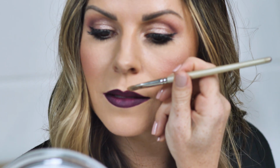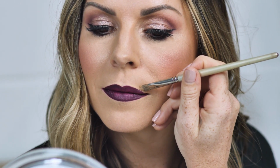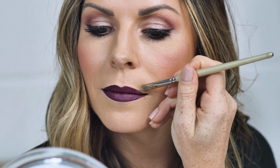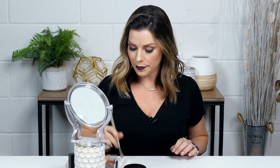And notice how slow I'm going. It's important not to rush this because you don't want to mess up your lines. Okay, so now that I have cleaned up my edges, I want to make sure that I blend that so you don't have just like a white line around your lips.